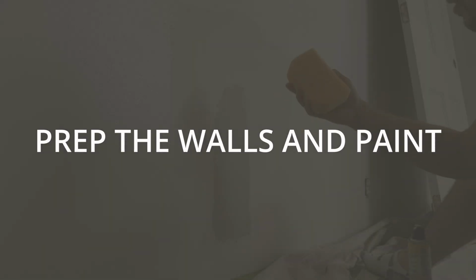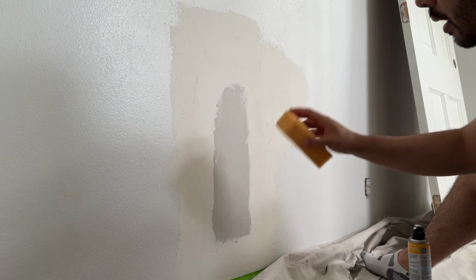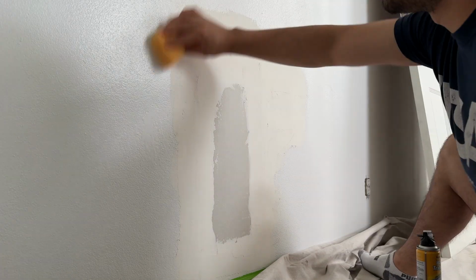This is the last coat on the doors and trim, so I'll let this dry and then we can move on to painting the walls. Right now what I'm going to do is use a damp sponge to smooth it out and even it out. And after that, I'll be using this wall texture spray.